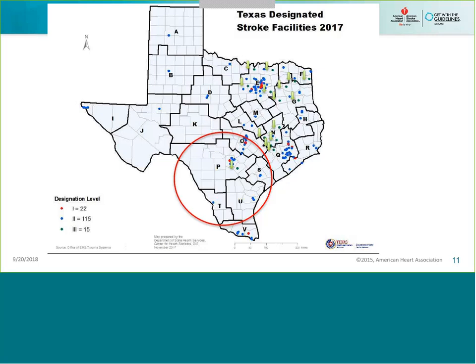Yes, there are some other facilities or departments that are important. You must have a CT 24 hours a day. You have to be able to run a PT INR at any time, day or night. And you have to have TPA available in the emergency room. Those are doable for most of us.